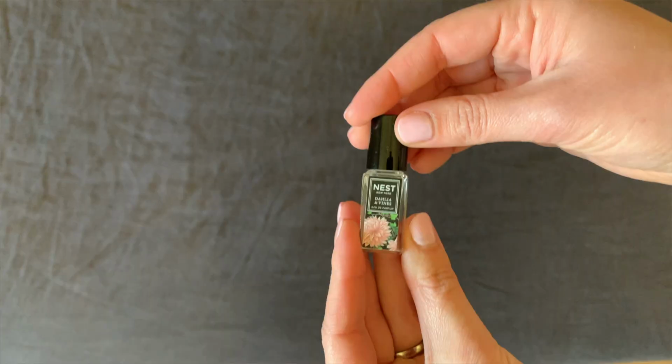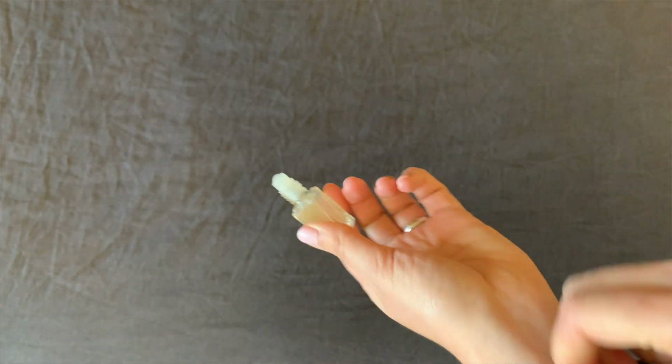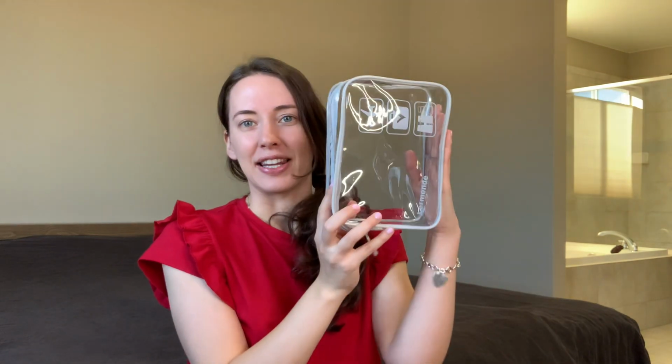And then my last thing in this bag as far as liquids is just a little mini perfume. This is the Nest Dahlia and Vines perfume. It's just a little mini travel one that I bring. So that's it for liquids for this trip.